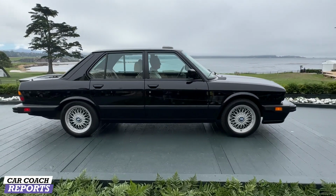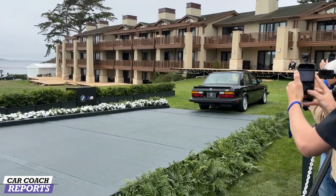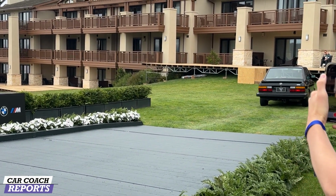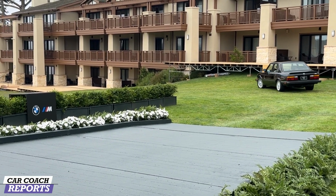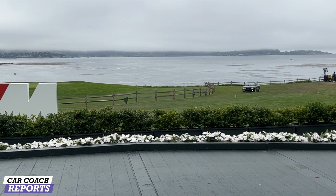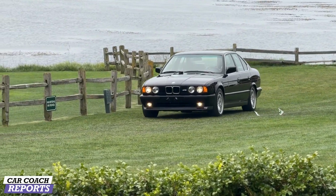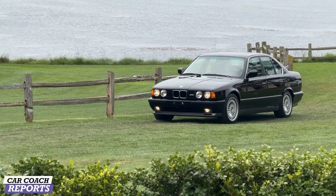Fast forward a few years to the second generation, which debuted in the US in 1991. The World Wide Web was just getting started and notebooks had taken on a new meaning with the first laptops being introduced to the market. Tina Turner thought the charts were simply the best. Well, she could have been talking about the M5.